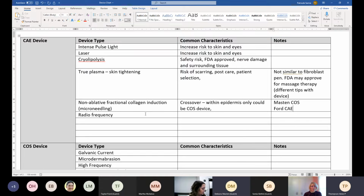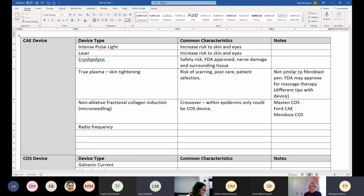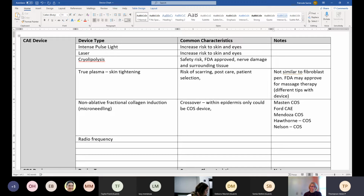I'm just going to go around the room. Lacey, do you have an opinion? Yeah, I do. I definitely think this falls within the CAE device definition. And based on it working within the epidermis only, you think it could be? Correct. That is what I meant to say. Olivia Hawthorne, do you have an opinion? I agree with Lacey. Olivia Nelson? Yeah, I agree. Pamela Sander? I agree. I just wanted to clarify here.